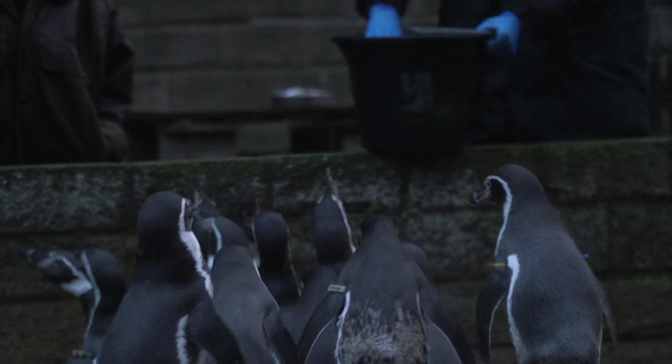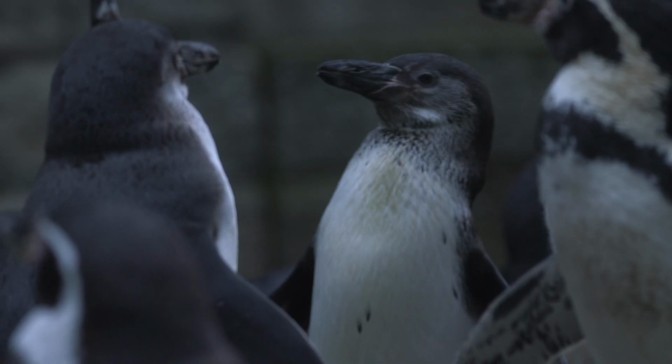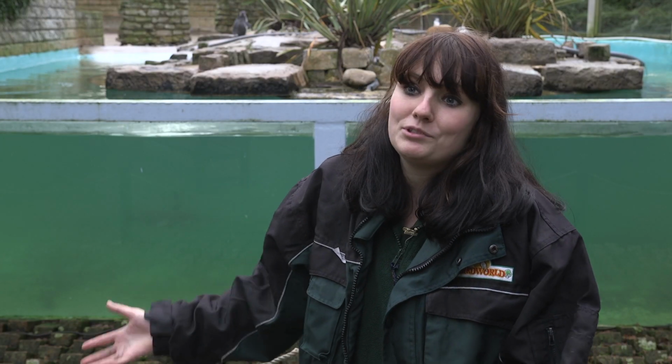We spoke to Rosie, a penguin keeper and conservationist here at Birdworld. Penguins are really cool because you've actually got lots and lots of different species of penguin found all throughout the Southern Hemisphere, and they have lots of very cool adaptations that help them to live where they live, which is always quite brutal conditions.